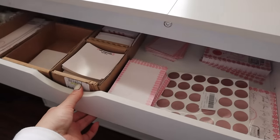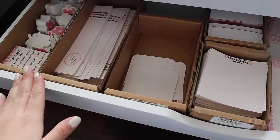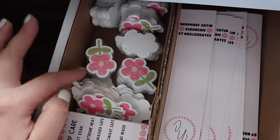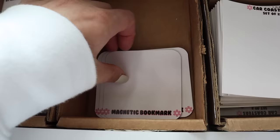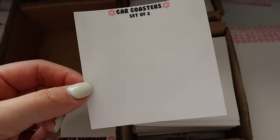This top drawer, I've got some more packaging supplies here. This is all stuff that I don't use immediately to pack orders, except for these backings, which I use for stickers. Starting over here, I've got some extra stickers for my thank you cards. I've got some extra cup care cards. These right here are scrunchie tags. Right next to that, I've got some magnetic bookmark backings. Next to that, I've got some car coaster backings.